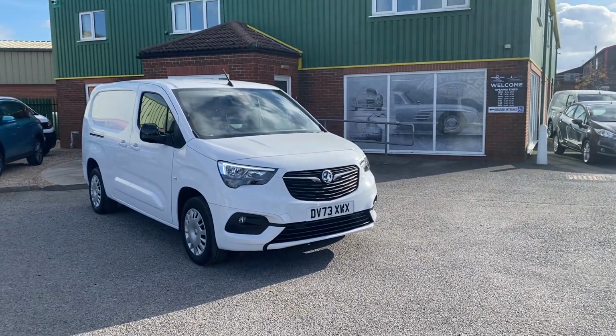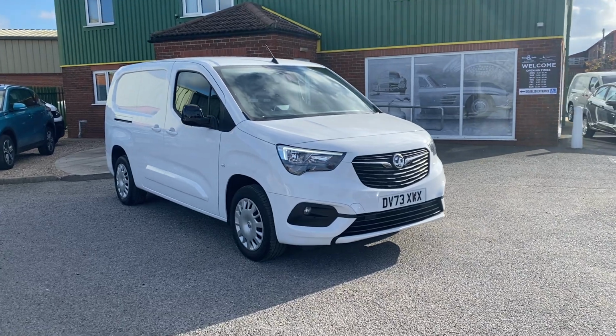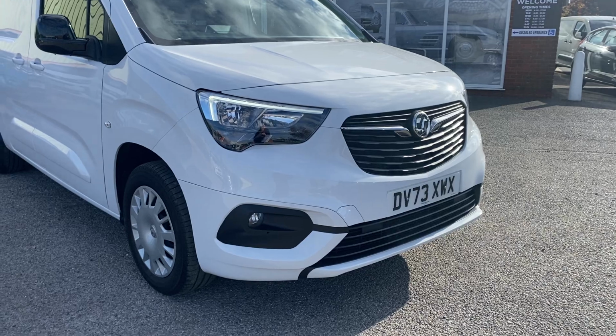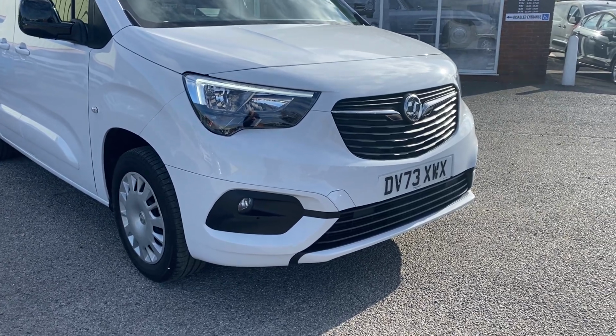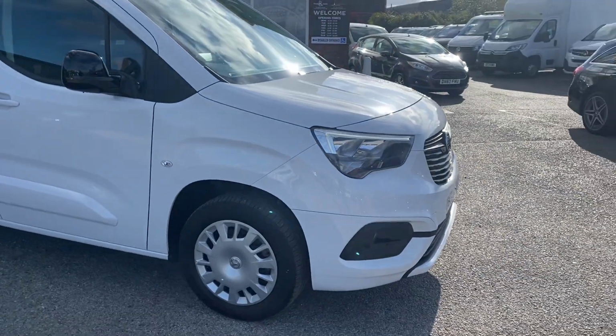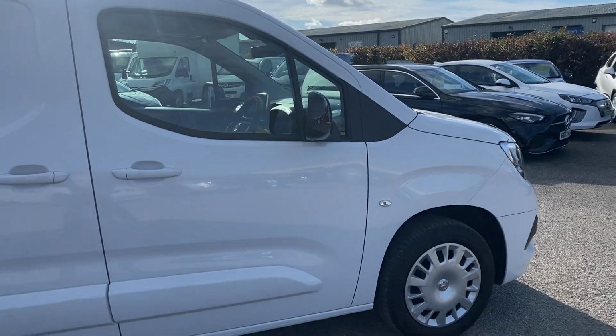Today we're very pleased to offer this Vauxhall Combo 1.5 turbo diesel 100 PS L2 H1 Pro model. We've got the vehicle ticking over already. You can probably see the daytime running lights, front fogs. We'll just walk down the driver's side of the vehicle. You can see all the body coloured mouldings and the gloss black mirror backings.